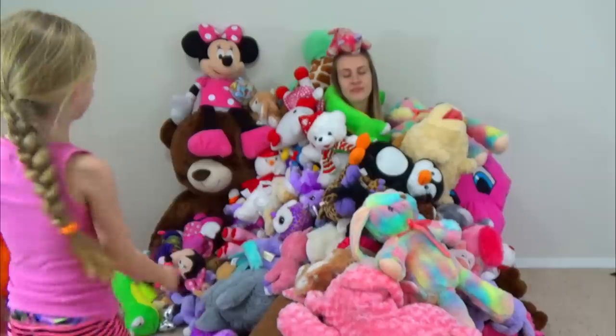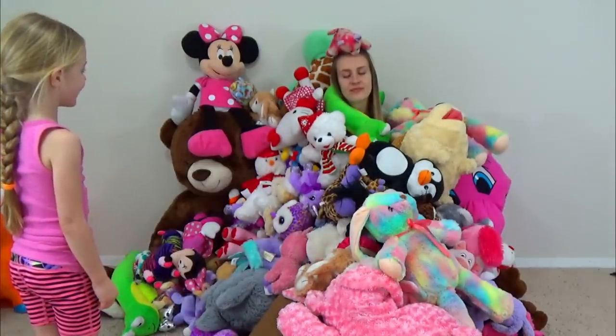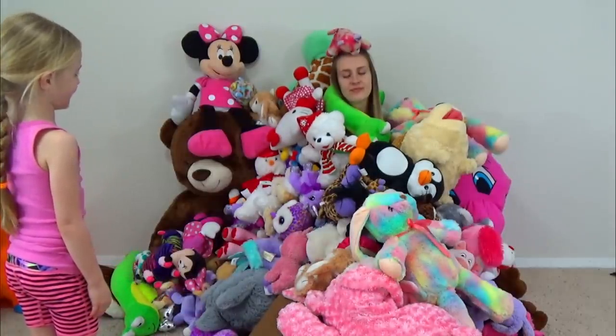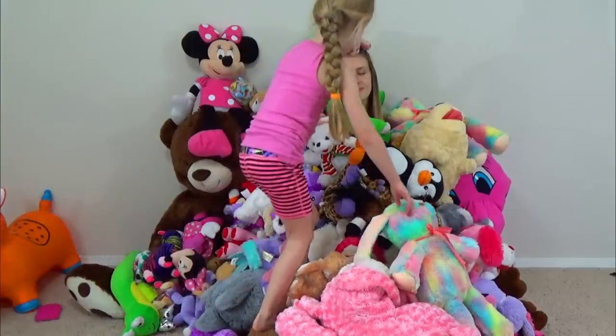All right, Mom, you can pop out if you want. Or can I get you out? Or can I come in and snuggle you? I'll just come in and snuggle you. Okay? No!